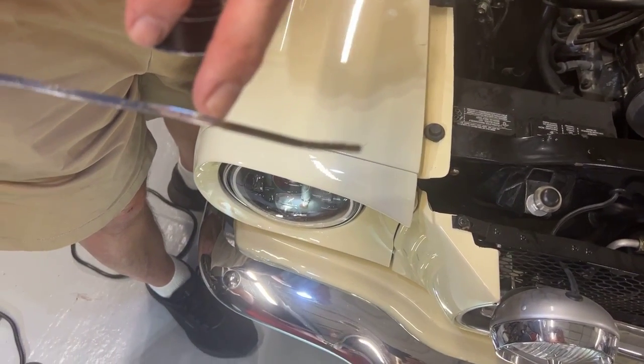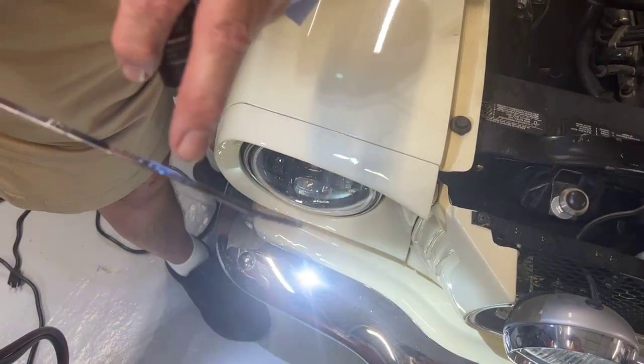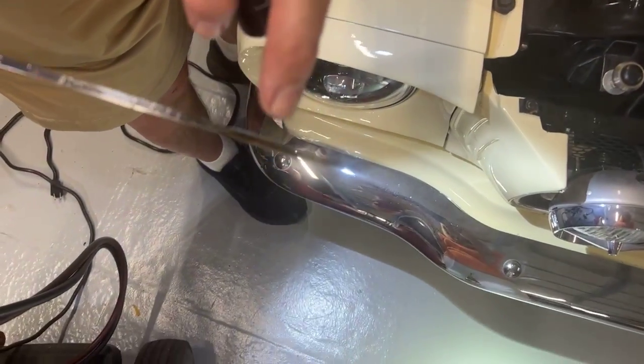I have to call my daughter and ask her how to check her oil. I practiced this yesterday. I didn't do a very good job of it.